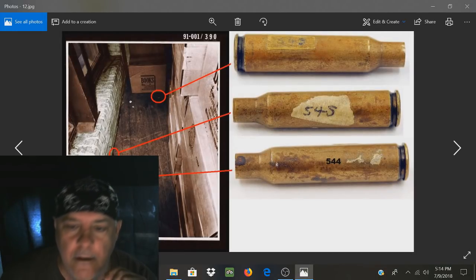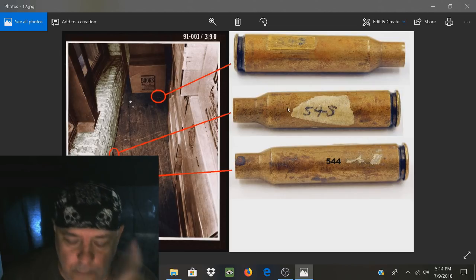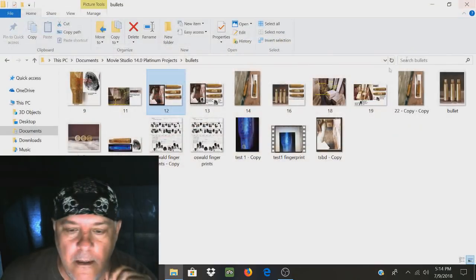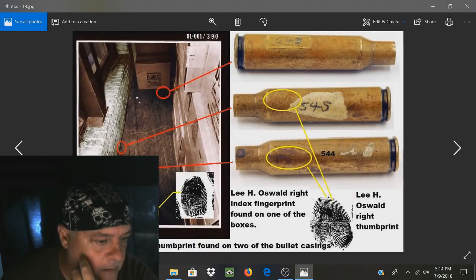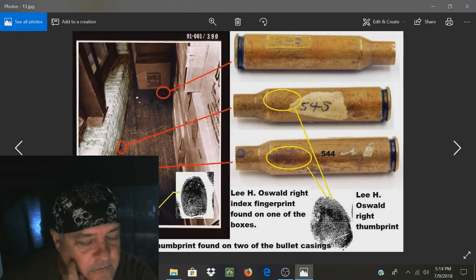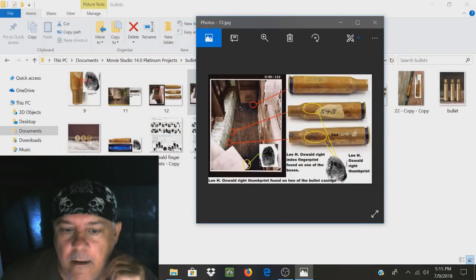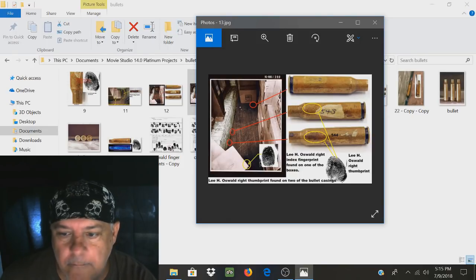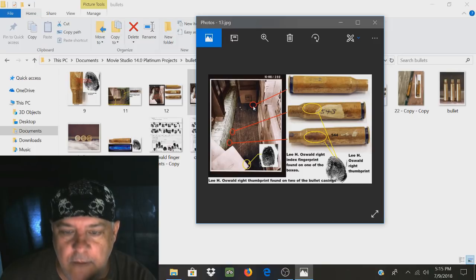The reason I did this is that this bullet here has Oswald's right thumbprint on it, so I had to know exactly where they found those casings. As you see right here, shell number 544 was found here, which I had to relabel now. This is 545, they found right here in this location. And 543 was found over here.